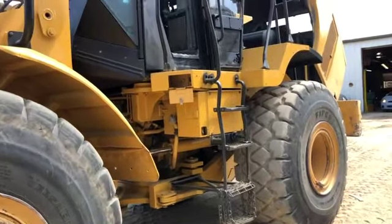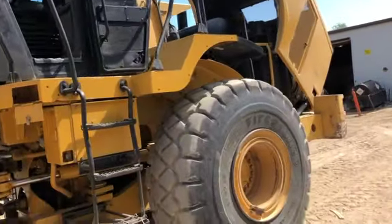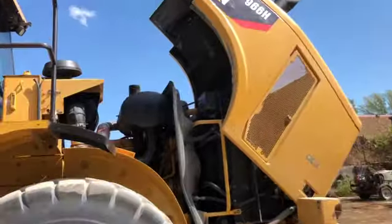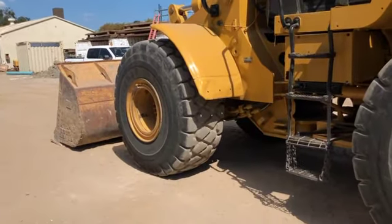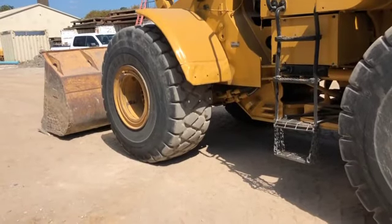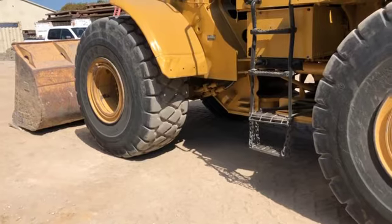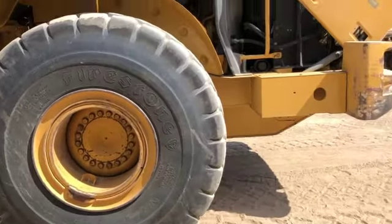Price on a new machine like this these days is about $500,000. This machine weighs 52,254 pounds. The widest point on this machine is that bucket right there, but you can take the bucket off. That bucket is 10'7" wide. Not much better on these tires here. It's still a permit load, but it's 10 foot without the bucket.